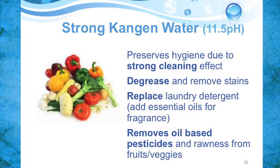Strong Kangen water, 11.5 pH water. So this is actually 50,000 times more alkaline than neutral. This is an excellent cleaner. It's able to degrease, and as you've seen, it's able to emulsify oil. So you can use this to clean your laundry. Putting a couple liters into a laundry load will actually reduce the surface tension. That usually is what soap's purpose is, and you can effectively clean your laundry by just dropping in a few essential oils for smell. It removes oil-based pesticides and the waxiness that we find on fruits and vegetables.